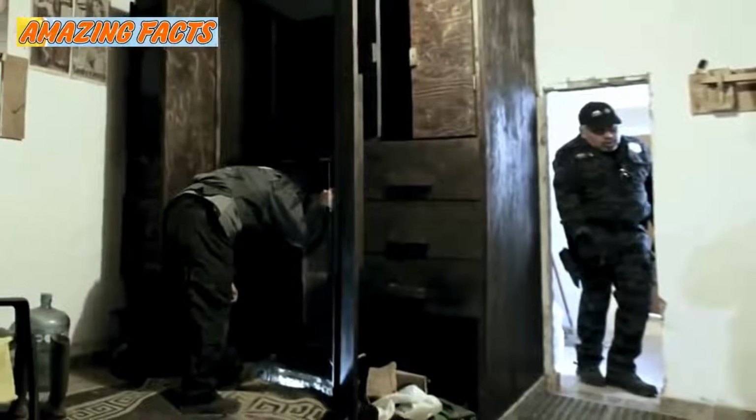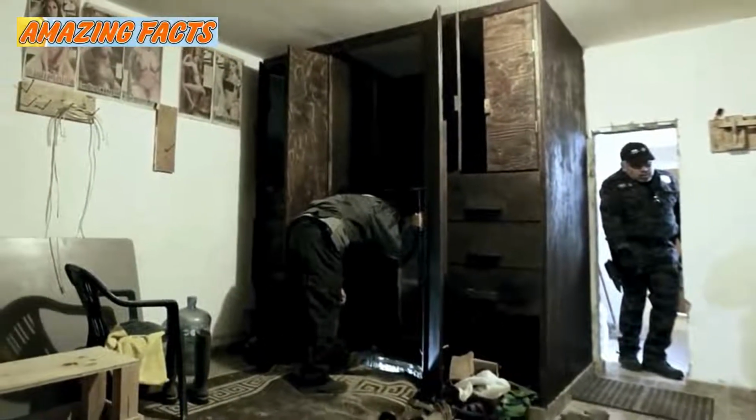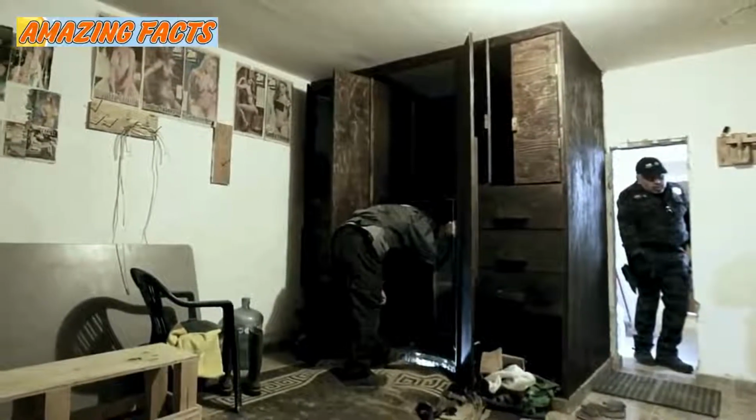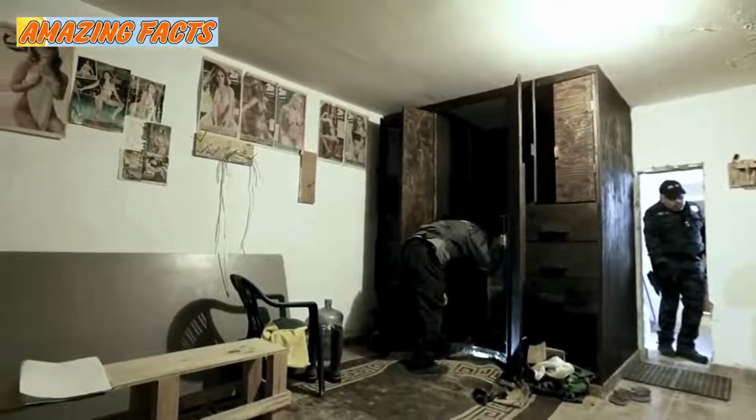Authorities in Mexico were in for the shock of a lifetime when they raided what appeared to be a simple home on the country's border. They'd received a tip that the house contained a secret smuggler's tunnel, but what they discovered when they investigated the home was truly shocking.